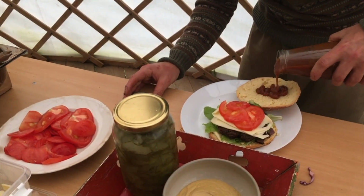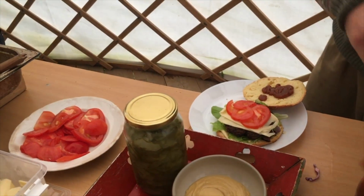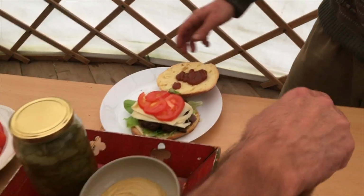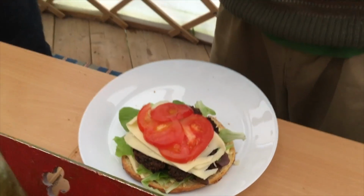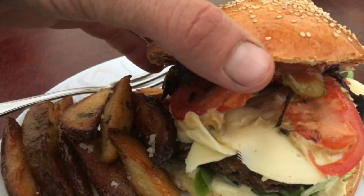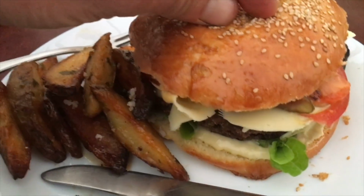Organ meat and some brioche looks beautiful. Half organ meat and half regular meat, right? Half organ meat and half little piggy. And served with wedges. Yep, just wedges. My bread is so good. Wow. That is the real deal.